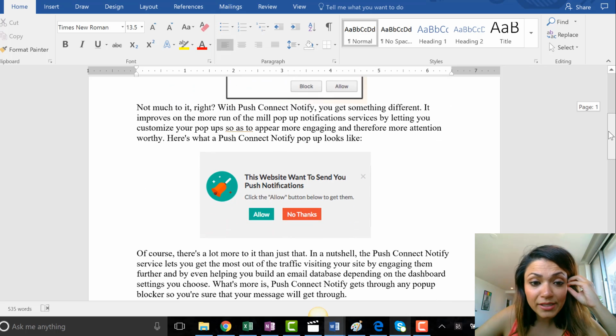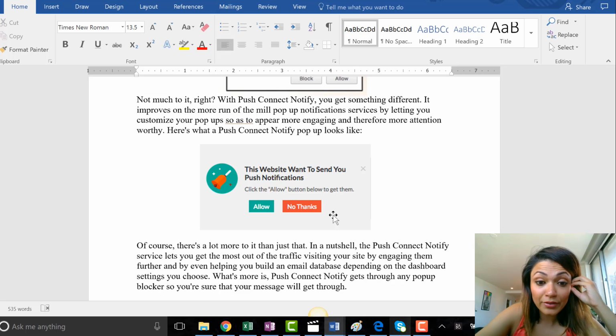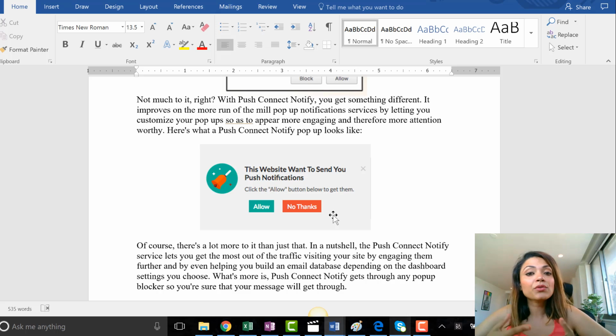So basically what you see here is the new push notification that Jimmy Kim has launched with his Push Connect Notify service. Now you'll see something different here. Obviously it's much prettier, it's more visually appealing. And not only that, but the beauty of this is that you can actually brand this according to your brand's design, right? So you can put your brand name, you can change the logo, you can change the colors, you can change the text. And that's really great because you can personalize it.